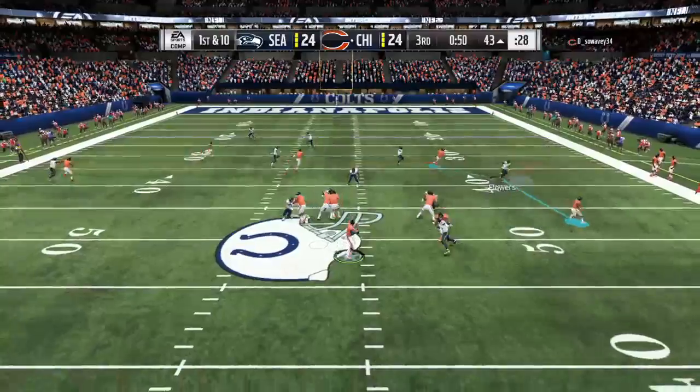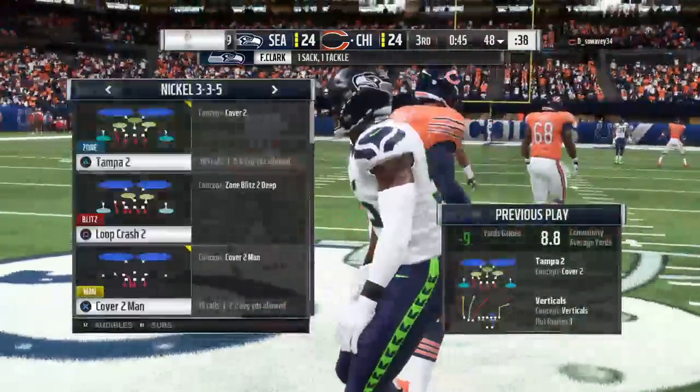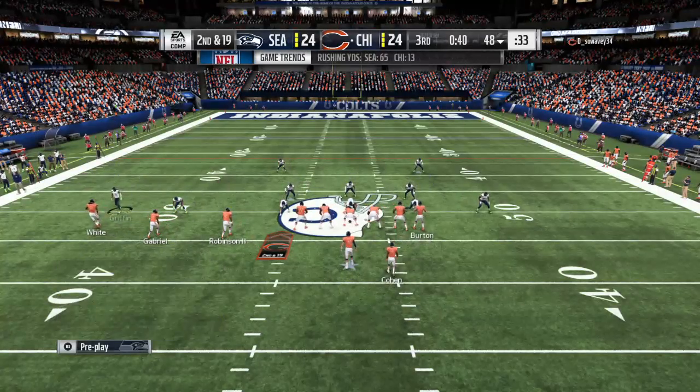Interceptions. Now it's Trubisky. And they're going to get him. He's taken down for a sack back at the 47-yard line. Frank Clark, he's the one that got to him. He takes him down for a loss of 9.